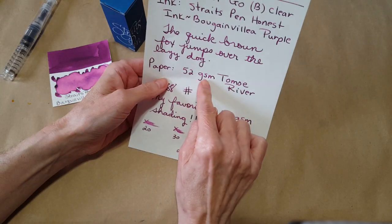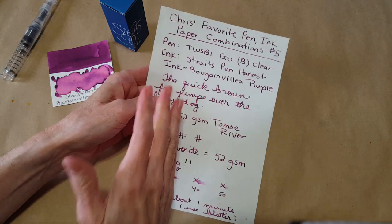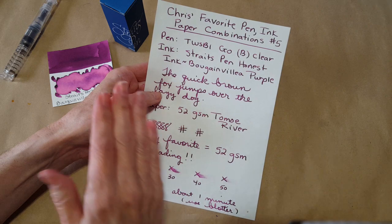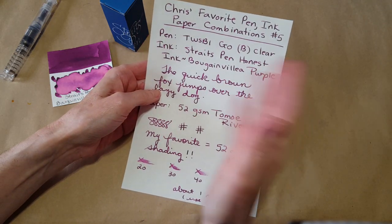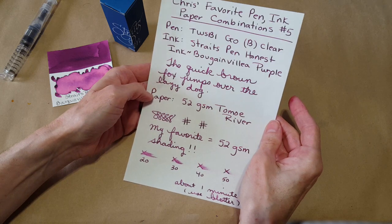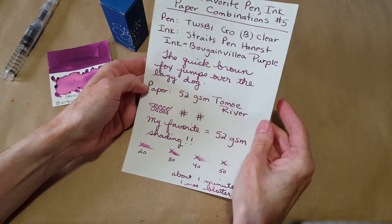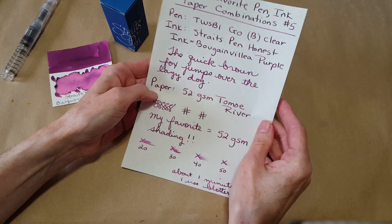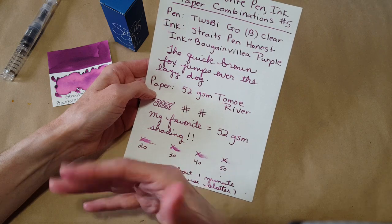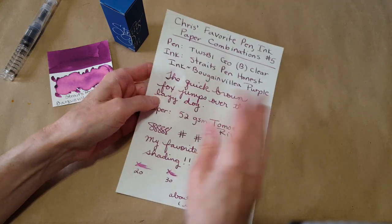The 52 GSM Tomoe River Paper I like to buy is from either Jet Pens or Goulet Pens. It's just in a little packet, cellophane, loose sheets for approximately $8 for 100. And that's expensive, but it shows off the ink so well that I super love it, especially for pen friends where we're using maybe 4 or 5 different pens and showing what we have inked up and what it looks like.